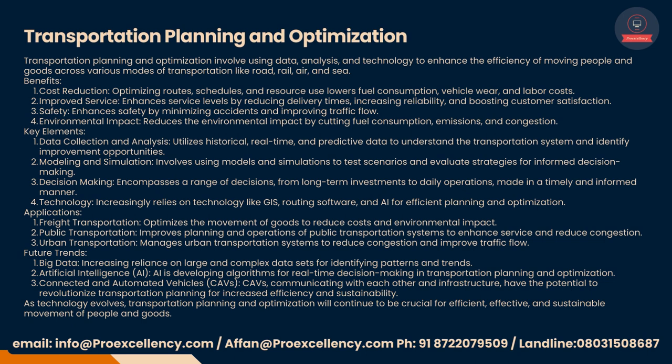Applications. Freight transportation optimizes the movement of goods to reduce costs and environmental impact. Public transportation improves planning and operations of public transportation systems to enhance service and reduce congestion. Urban transportation manages urban transportation systems to reduce congestion and improve traffic flow.